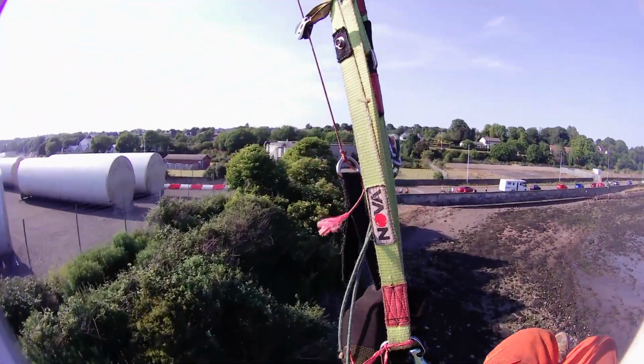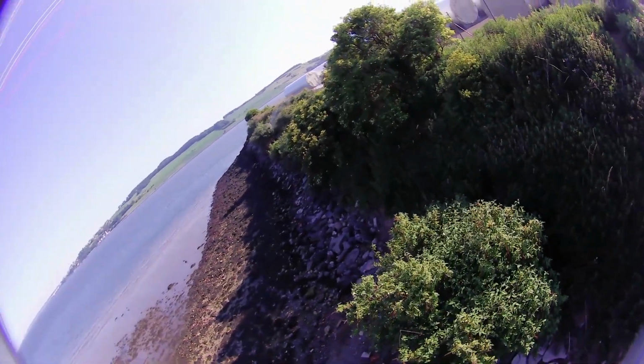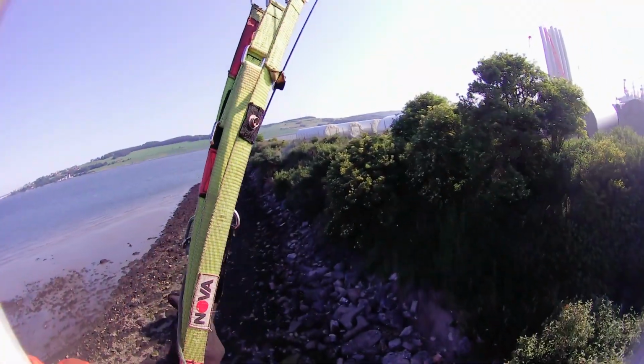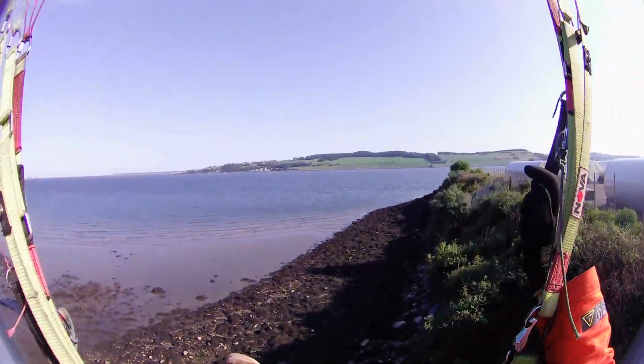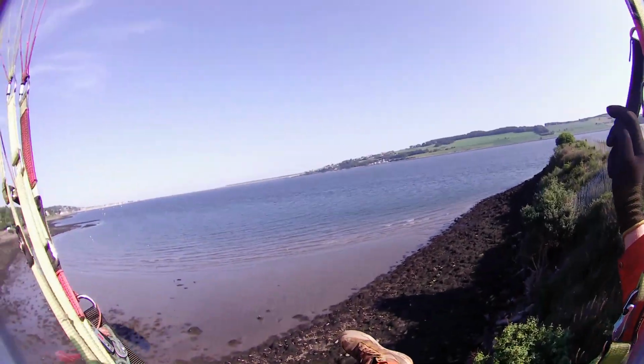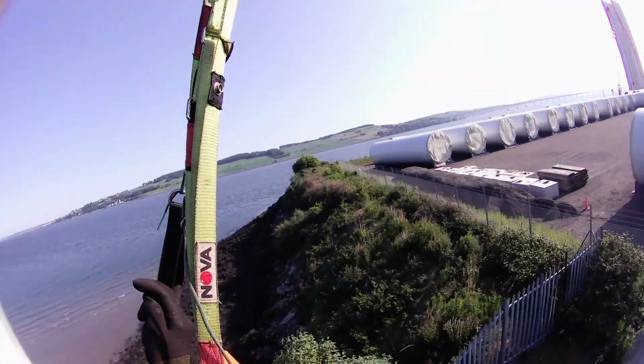So what I want to do is see if I can backtrack up to the main takeoff, really assess the wind at wing height when I'm at the top of the ridge or getting close to the top of the ridge. Check the airspace.